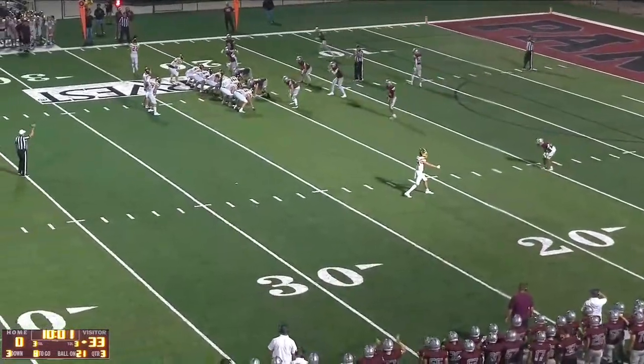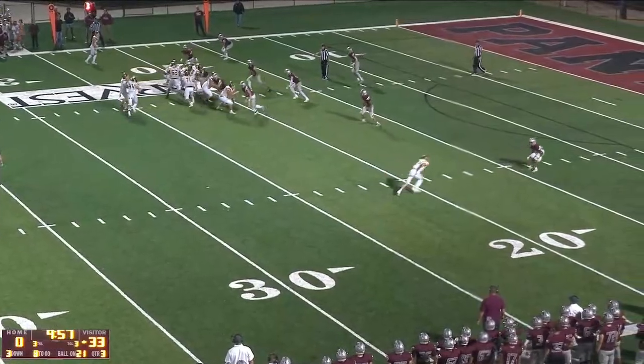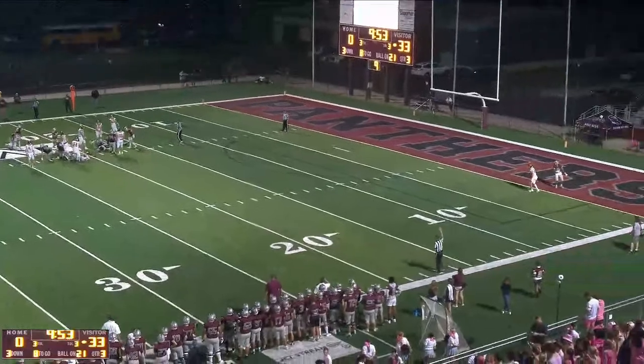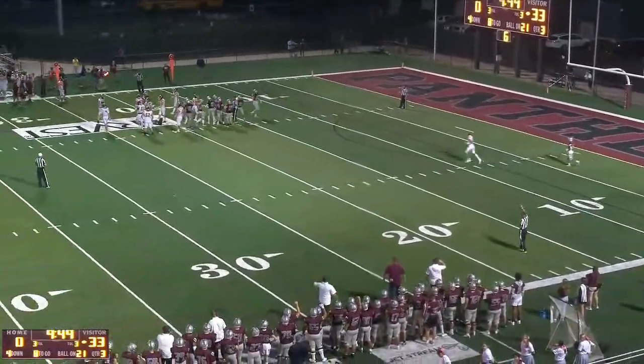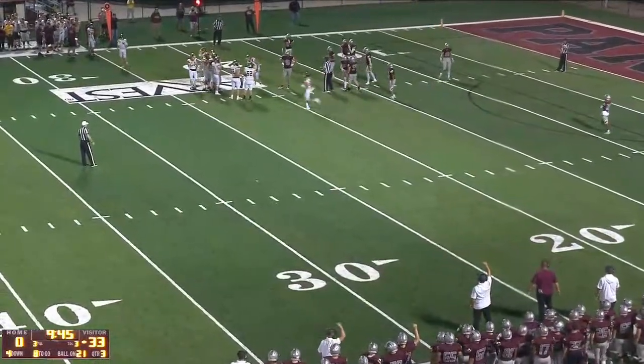All right, Lake Hamilton is going to be in the shotgun now. They're still going to hand off to 44, and he's got a good chunk of yards there. It's going to be 4th down, though. Yep. They're going to have a decision to make. Are we going to work on our field goal game here, or are we going to go for it? I would assume they're going to go for it here.